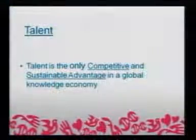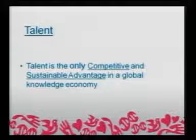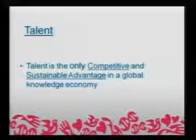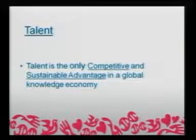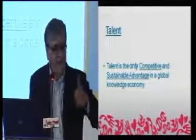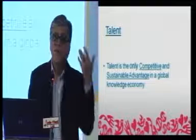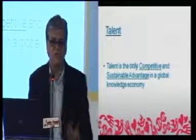So I'll start off with my first slide, which says: talent is the only competitive and sustainable advantage in a global knowledge economy. And I'm sure this has been talked about again and again in every conference, in every workshop, and that's a fact. Any business plan, any technology, if you've got money in your pocket, you can move on and buy technology off the shelf.